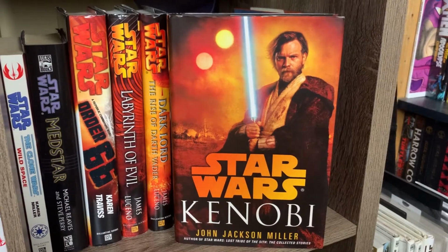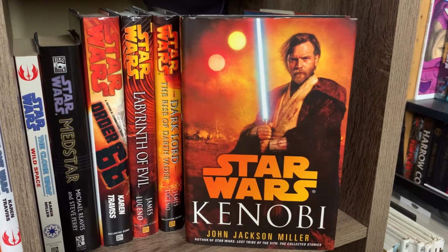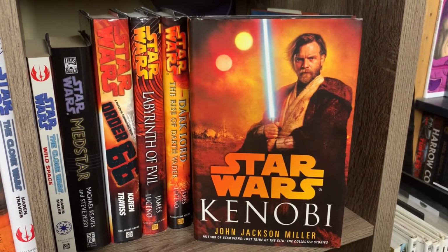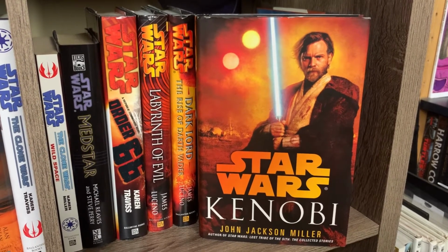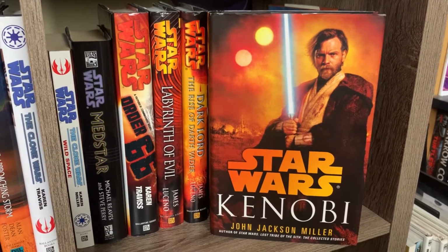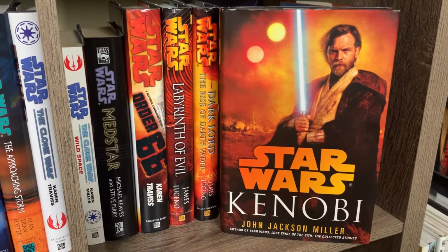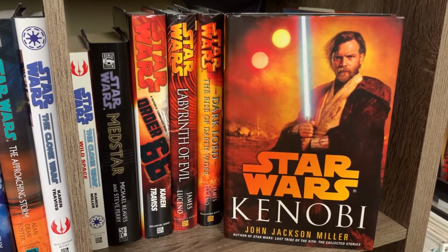A book that's not very cheap though is Kenobi, which ranges around $80 to $100 a book, if not more. This is a very tough book to find, but it will be the subject of our How to Adapt video for May, as well as our Star Wars Legends book club. So keep an eye out for those. This is amazing. John Jackson Miller does some great work here. And I mean, it's Obi-Wan, so this cover as well, everything about this book is awesome.